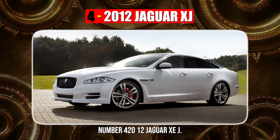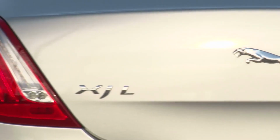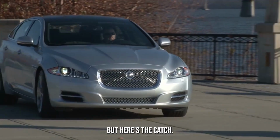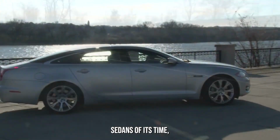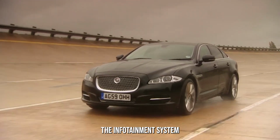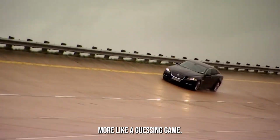Number 4, 2012 Jaguar XJ. Next up, number 4, the 2012 Jaguar XJ. This car screams elegance, style, and sophistication. But here's the catch. Under the beautiful exterior, this Jaguar is a nightmare. While it might have been one of the best-looking luxury sedans of its time, the XJ was plagued with electrical issues. The infotainment system, constantly failing. The central locking system, more like a guessing game.